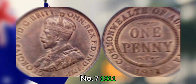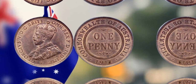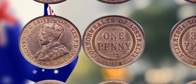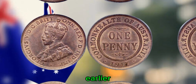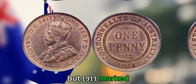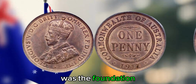Number 7. 1911 Australian One Penny. The 1911 Australian One Penny is where the entire story of Australian copper coinage begins. It is the first ever Australian penny, minted to represent a new nation that had federated only a decade earlier, in 1901. Prior to this year, Australians used British or colonial coinage, but 1911 marked the birth of a national coinage system, and the penny was the foundation.